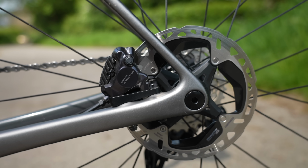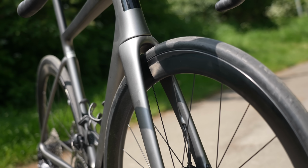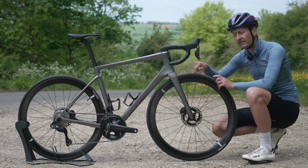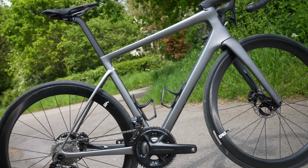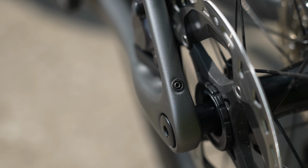We have hydraulic brakes and electronic gears, Shimano's newest 12-speed Ultegra setup. And we also have Enve 45 foundation wheels as well, with the company's own tyres and a 27mm width. And it has got some really nice modern details, my favourite of which is space for up to a 35mm wide tyre and mudguard or fender mount.